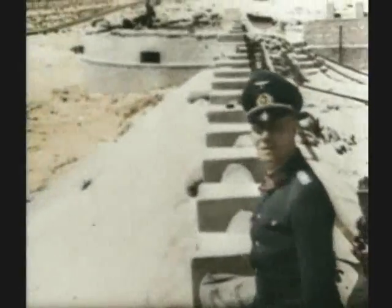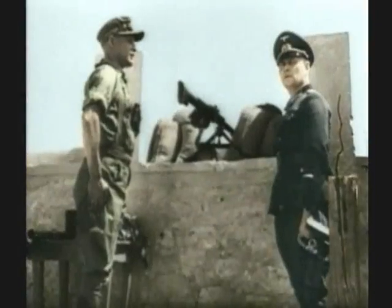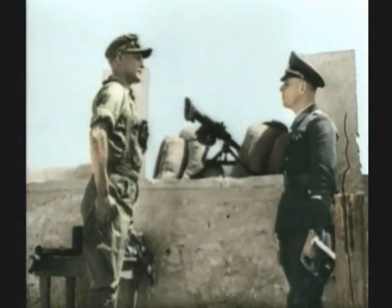By the end of February, Rommel retreats to the Mareth Line, a system of fortifications built by the French before the war. This is his original position at the beginning of the battle.